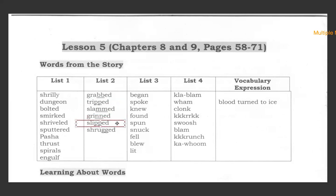The next word is slipped. Slipped is the past tense verb of slip. Slipped means slid and stumbled or fell. Someone slipped on the ice outside. The last word is shrugged. Shrugged is the past tense verb of shrug. Shrug means raised your shoulders. It often means, I don't know, when people shrug. So if you shrug your shoulders, you don't know.